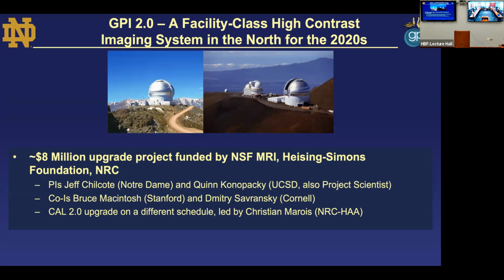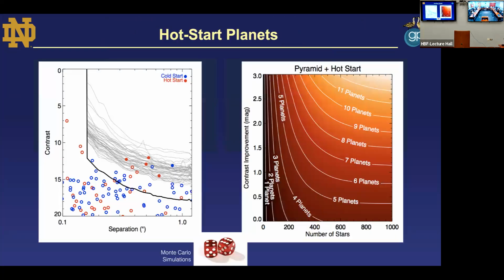NRC is upgrading for Cal 2.0, which is being led by Christian Marois and is on a different schedule than GPI itself. And this is being run by myself, Quinn Konopacki, Bruce McIntosh, Dmitry Savransky, and I mentioned Chris Young. But we wanted to see how these different improvements to GPI would affect the science.